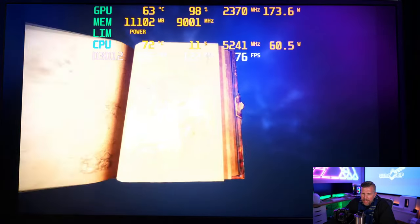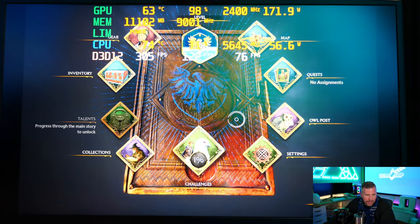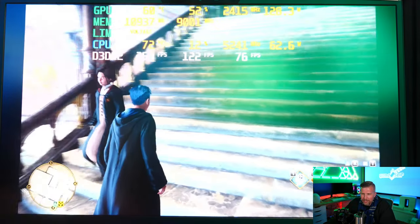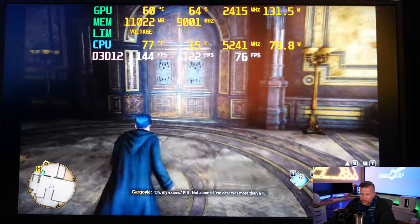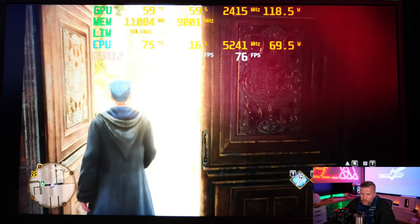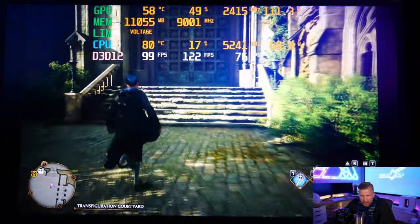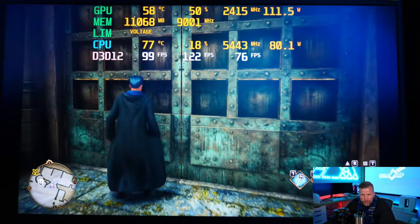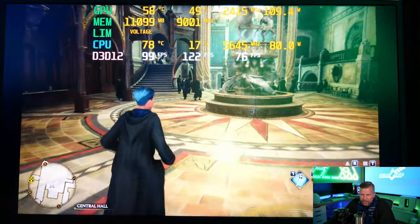I don't know. That's very weird. We should be getting higher FPS than that. I would think we should be getting higher FPS than that. Our wattage is very low on the GPU and our utilization is low. So I think we're getting CPU bottlenecked, perhaps from our memory speed, maybe. That's the only thing I can think of.